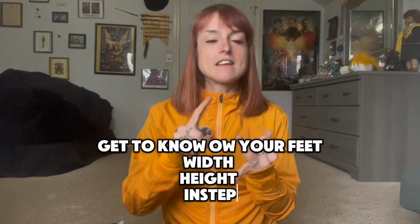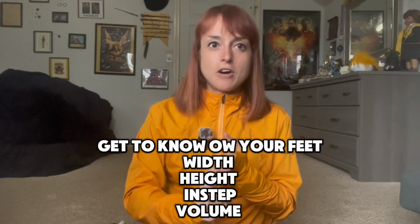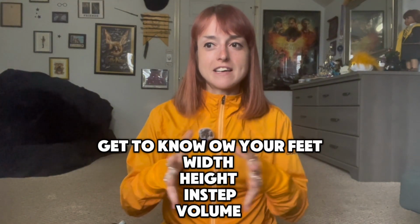For me, I have a little bit of a higher instep. I definitely have a really wide toe box. So I usually get either a woman's wide or a men's shoe. And we'll talk more about that in a second too. So get to know your feet: width, height, instep, overall volume. Get a good sense of your feet.